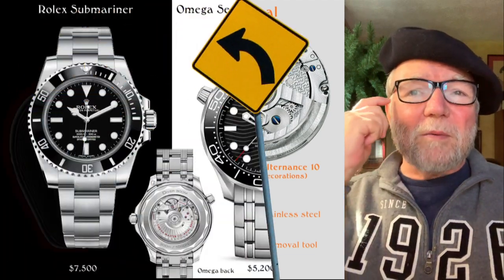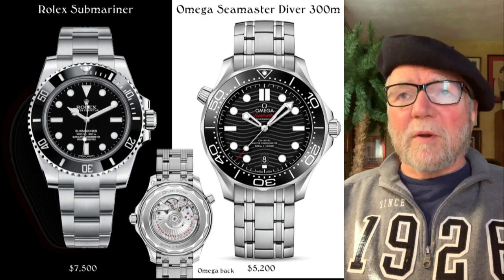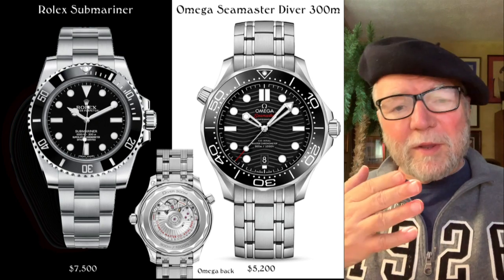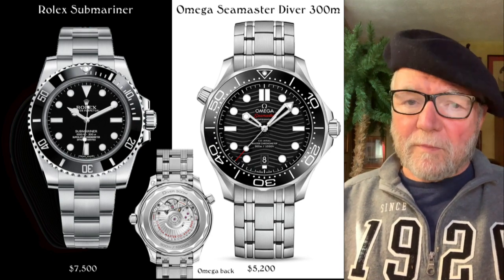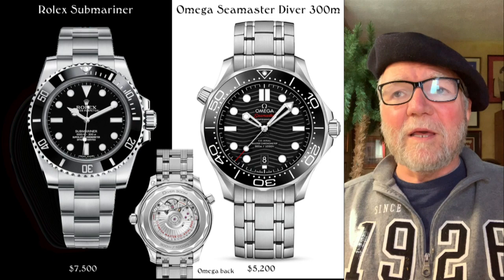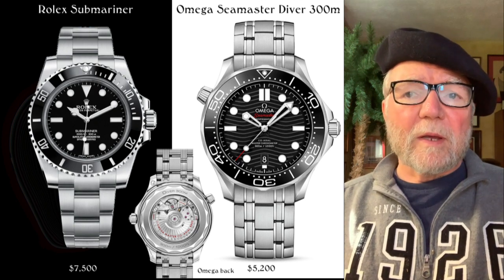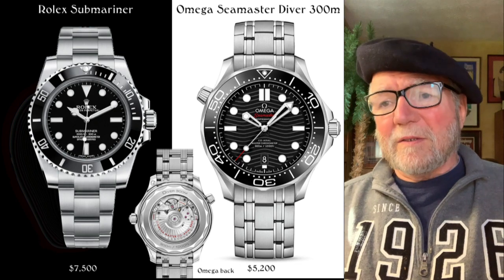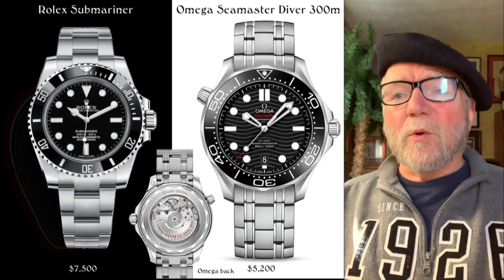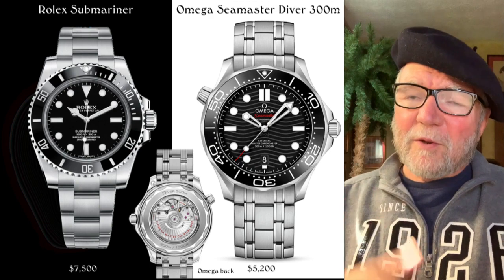So now the next one I want to look at is probably one of the most iconic and certainly one of the most popular Rolexes, and this is the Rolex Submariner. And again, this is a diving watch, and to tell you the truth, I'm not sure why they have this one and the Sea Dweller, but I'm sure that the people who are really into Rolex would know why. I don't. But anyway, it's a hugely popular watch. On the other hand, the Omega Seamaster Diver 300 meter, this is a relatively new one, and it sells for $5,200. Now, I said I was going to try to find ones that were equivalent, and I think these two are pretty equivalent. Now, I know there's a big $2,000 price difference between these two, but still, it's not a huge difference.